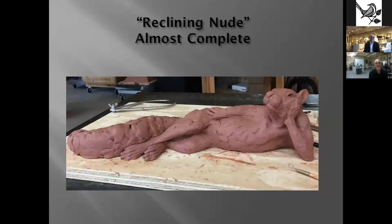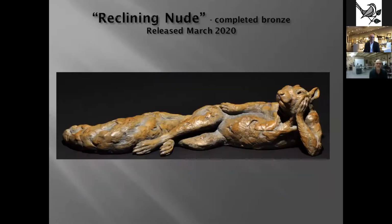And I don't know if you have a picture of the finished one? We have a finished image. There it is. Yeah. Well, you know, Mick, that sculpture just puts a smile on everybody's face when they encounter it.